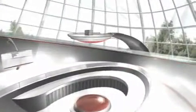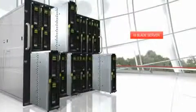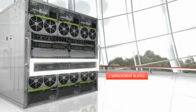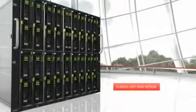Scalability is one of the key factors in data center computing. How can you build a scalable IT infrastructure as big as necessary and as small as possible? The PRIMERGY BX900 is ready for this challenge. Equipped with 18 blade servers, 8 switch bays, 2 management blades, and up to 6 redundant power supplies in a 10-rack-unit-high design, you can build the most powerful system available today, taking up the smallest space ever.